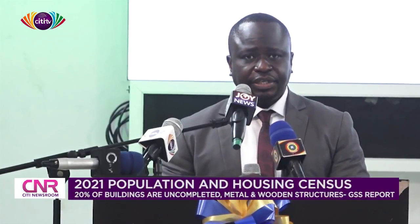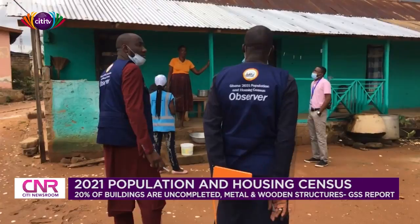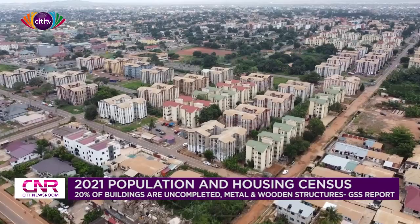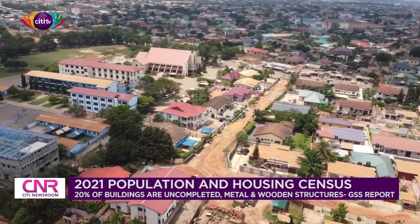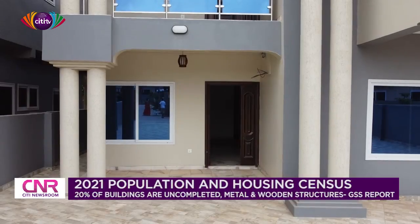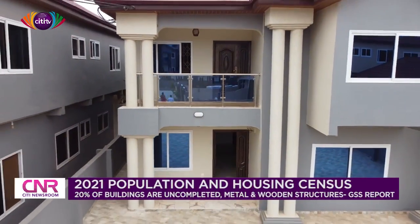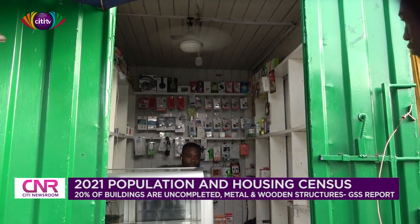According to the Ghana Statistical Service, over 10 million structures were counted during the 2021 population and housing census. Out of this number, about 8.5 million, representing 80.2%, are fully completed, meaning that they are roofed and have windows and doors fixed. The remaining 20% are uncompleted buildings, metal containers and wooden structures, among others.